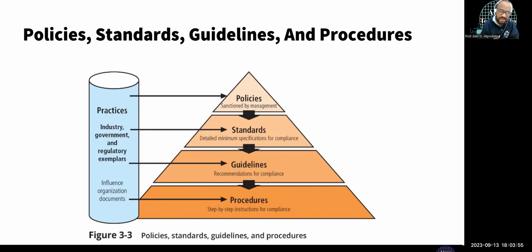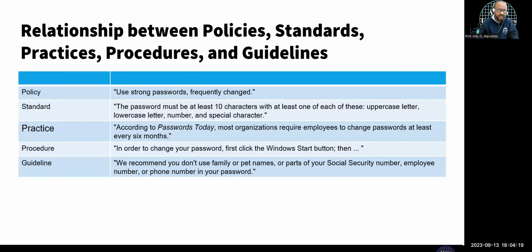The policies are basically sanctioned by management. And of course, our standards may be detailed, the minimum specifications that are required for compliance, such as PCI DSS, FISMA, HIPAA. But our practices must also have to do with the industry, government, and of course, regulatory entities, right?